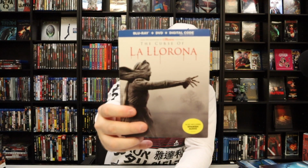The Curse of La Llorona. Again, I was waiting for this one to drop in price before picking it up. It's like $22 at Target and Walmart and such. And it got mixed reviews, but I'm going to give it a go since I got it on the cheap.